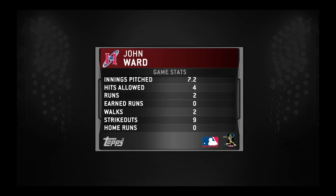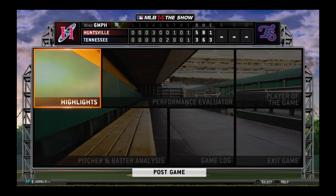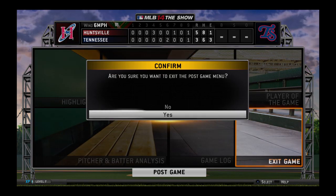Well, you always hope to get a good outing from your starting pitcher, but this man went above and beyond in this one. He's our top player of the game.